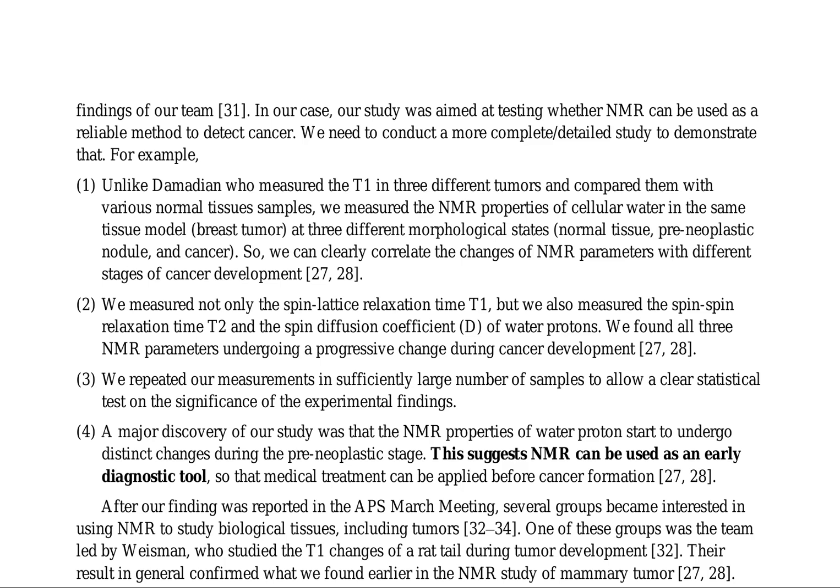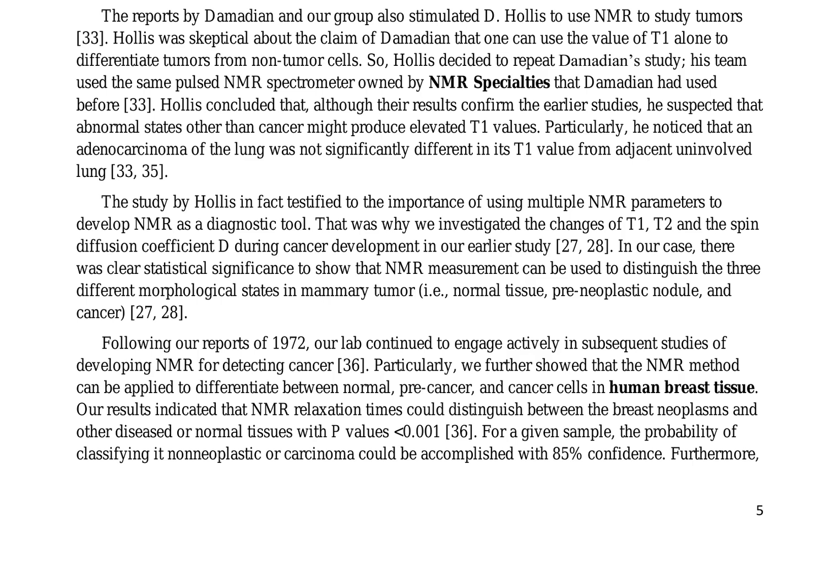The authors measured not only the spin-lattice relaxation time T1 but also the spin-spin relaxation time T2 and the spin diffusion coefficient D of water protons. They found that all 3 NMR parameters undergo progressive changes during cancer development. A major discovery of the study was that NMR properties of water protons start to undergo distinct changes during the preneoplastic stage, suggesting that NMR can be used as an early diagnostic tool.